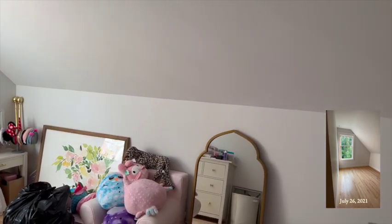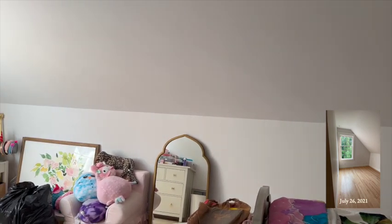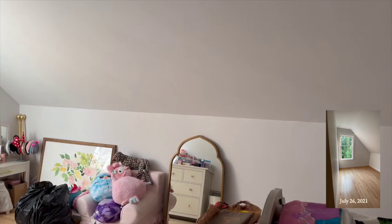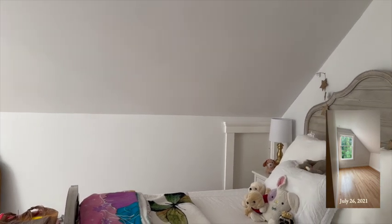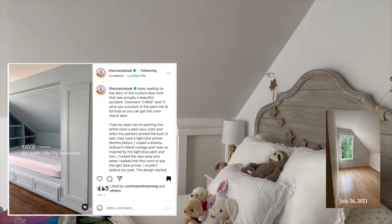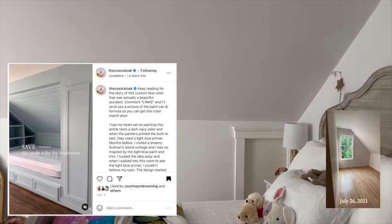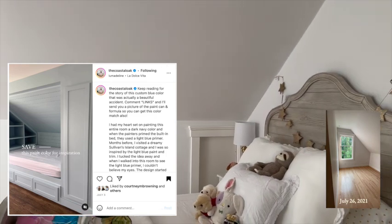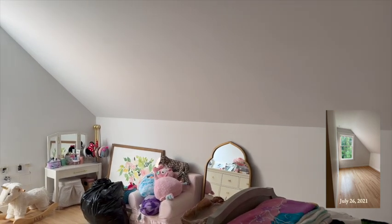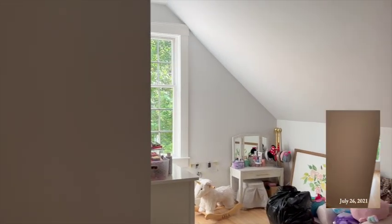And so one thing that we're talking about doing in this space is building the bed into the roof slope. I recently, after I had this idea and thought about it, saw on Instagram that the Coastal Oak had this built for one of her kids, and I'm really excited to see that finished project because I want to see how it turns out. I think that would be a great solution for this room, to build in her bed and maybe even a dresser or something, and really make use of that roof line and give her more open space.